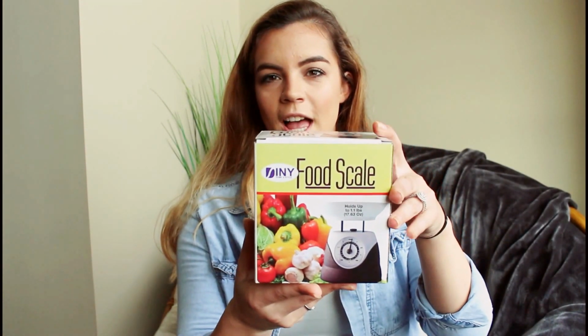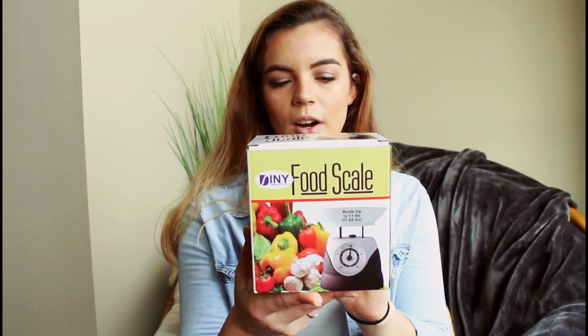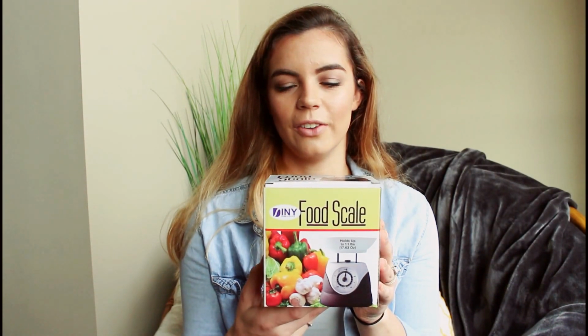First up, one of my favorite things that I found at the Dollar and More Forever store is a food scale. This is really important for controlling portion sizes of things like your protein, so your meat, your fish, poultry, everything like that. Because if you've ever gotten a meal plan from a dietitian or nutrition recommendations, you'll know that we usually give those recommendations in ounces.